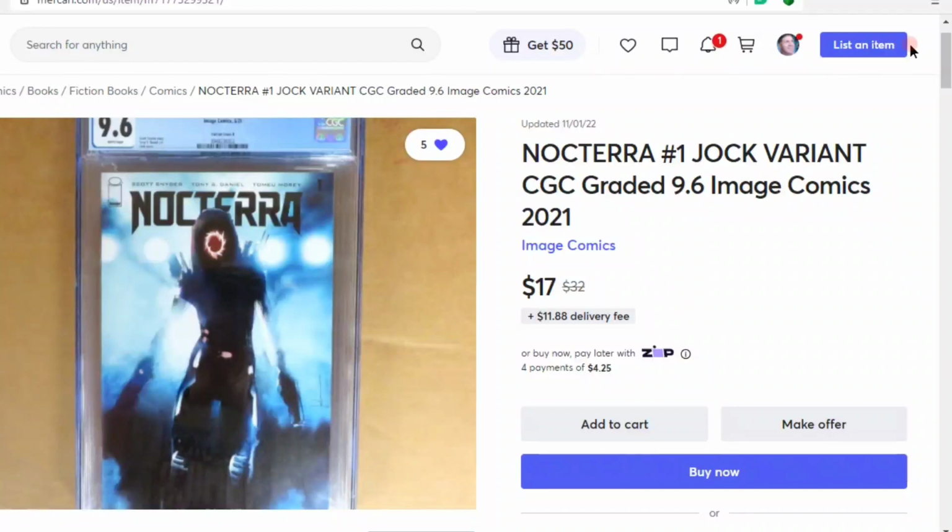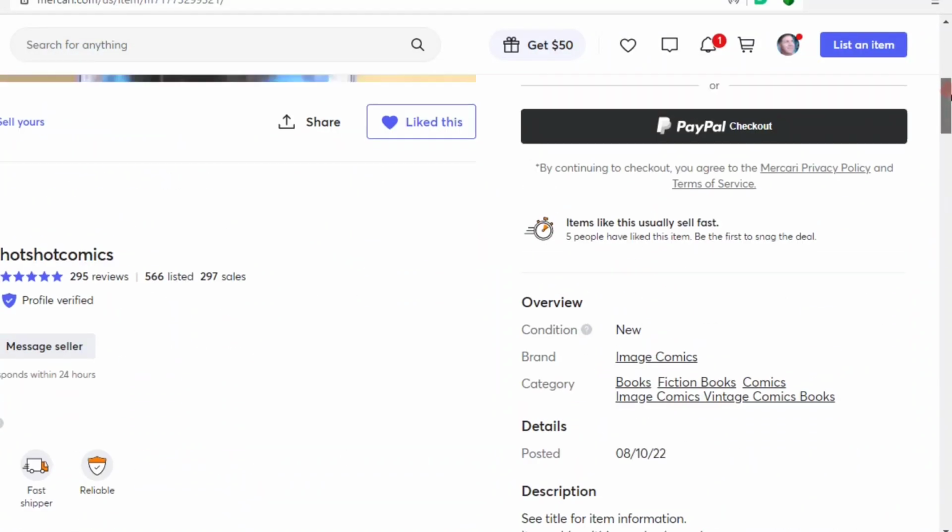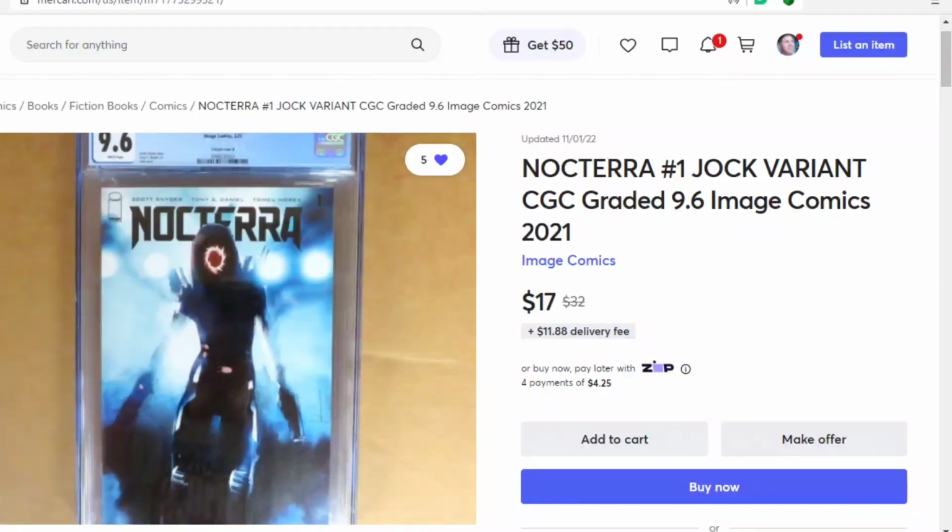They've got it $11.88. The person that's selling this book is Hotshot Comics. They have an insane number of incredibly inexpensive slab books. I think this is a no-brainer.